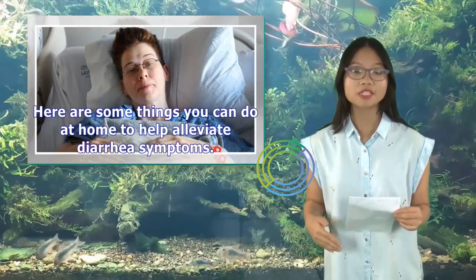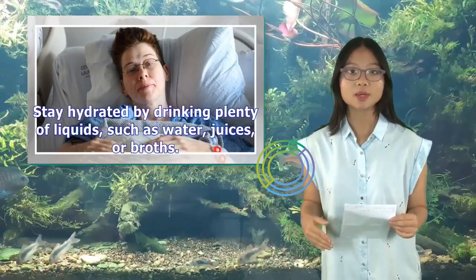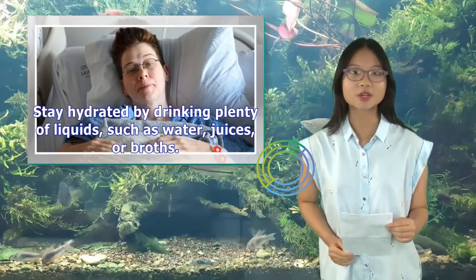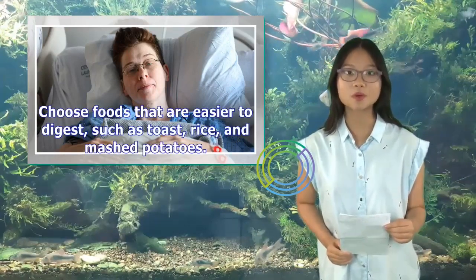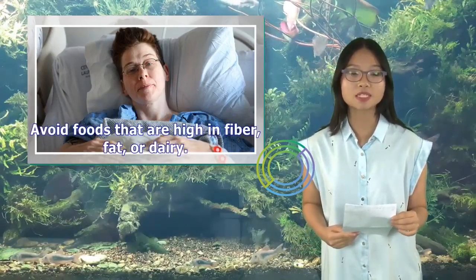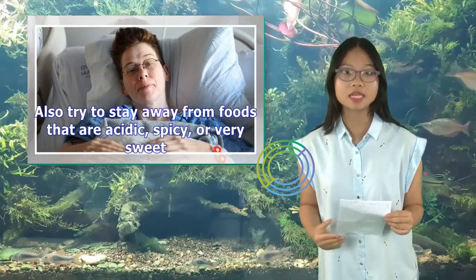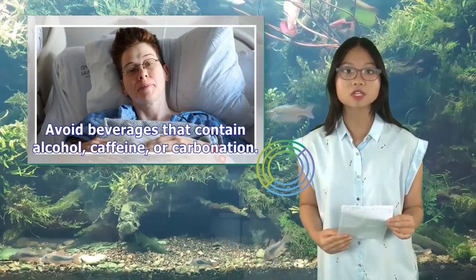Here are some things you can do at home to help alleviate diarrhea symptoms. Stay hydrated by drinking plenty of liquids, such as water, juices, or broths. Choose foods that are easier to digest, such as toast, rice, and mashed potatoes. Avoid foods that are high in fiber, fat, or dairy. Also try to stay away from foods that are acidic, spicy, or very sweet. Avoid beverages that contain alcohol, caffeine, or carbonation.